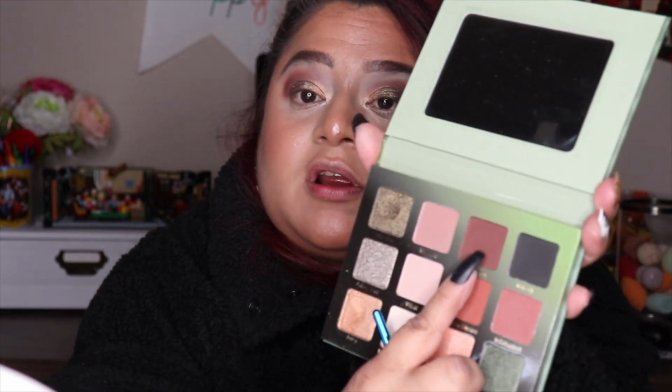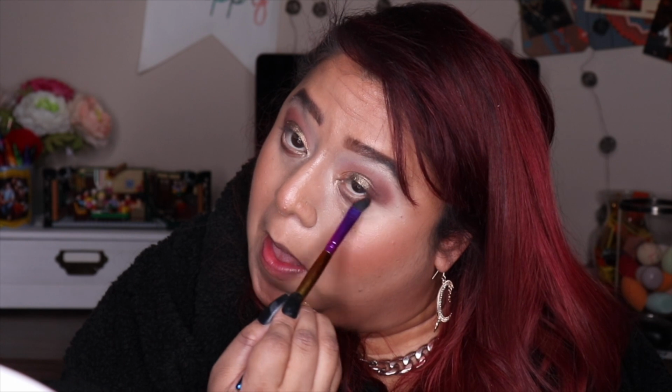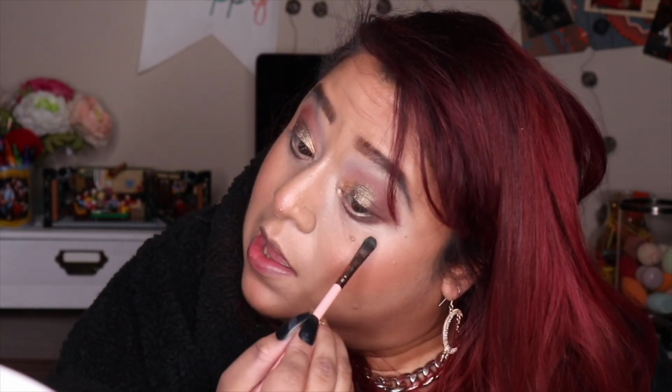I'm gonna use the shade Charmed again, which is this dark brown, to go on the lower lash line. Same here. And I didn't put it all the way through, just kind of like right there, stopping. I didn't really go all the way in, kind of just to shape the eye a little bit. And then because I really want to try this shade, I'm gonna go in with that one on my lower lash line as well. It's the Olive Glow, which is this one down here. It looks so pretty. Oh yeah, I do like this one. It's so pretty.